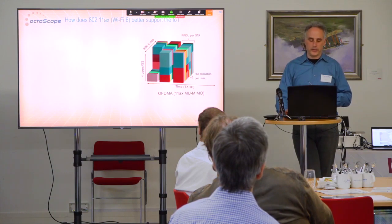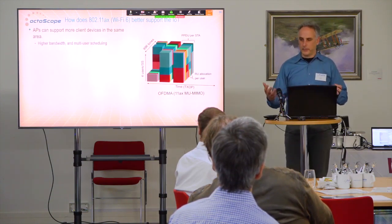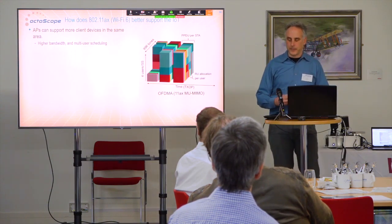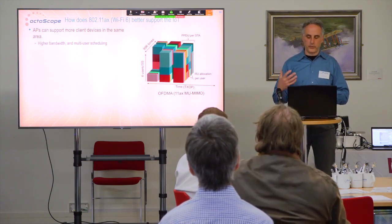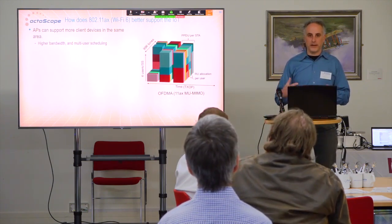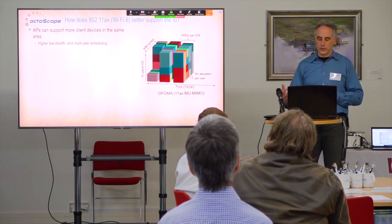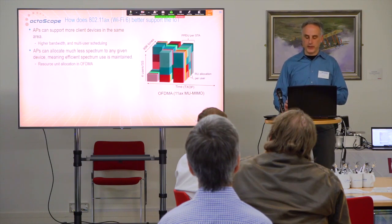friendly for an IoT kind of deployment. I mentioned before that the big rationale, the impetus for Wi-Fi 6, was efficiency and the ability to handle many devices on the network. So of course, that makes a lot of sense in the IoT context.